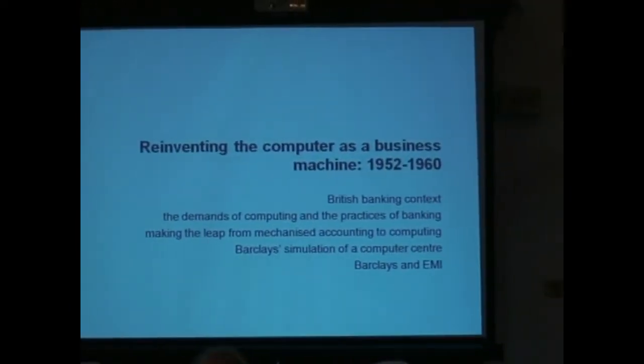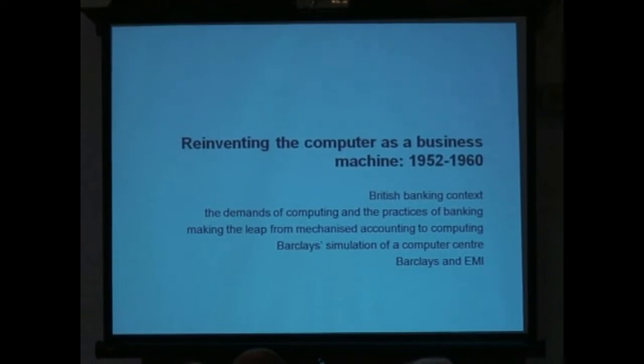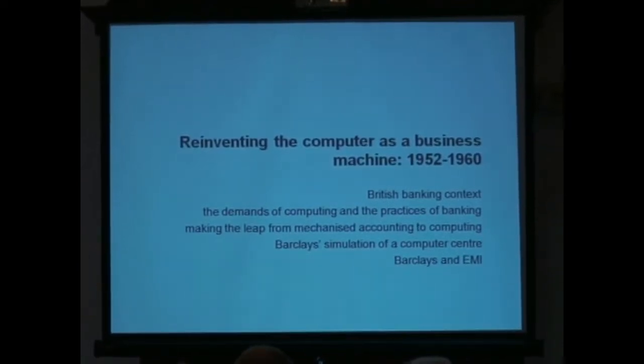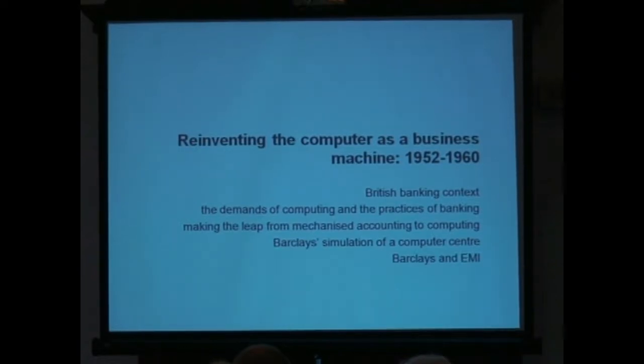So this first period, which people have dubbed the 1950s as reinventing the computer as a business machine, you know, with military and scientific applications previously, and the 50s a decade where we're looking at applying this to business. So I'll just go through the British banking context, some of the tensions between what computing could provide and what it needed, and what banking had been used to over 300 or 400 years of tradition.